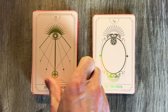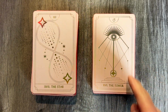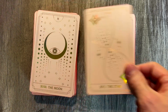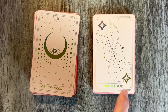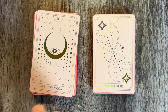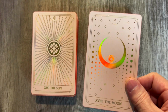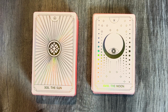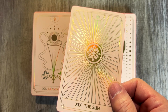The Tower, all right. So the Tower is not really falling. It's sort of in place, but you have, again, action lines. This does have a lot of that. The Star, again, with lemniscate with the stars built into it. Very pretty, a lot of stars, action, movement oriented in here, and a lot of dots as well. Then we have the Moon, again highly reflective, very, very pretty. And then the Sun, of course, with a lot of lines. Look at that, just mesmerizing.